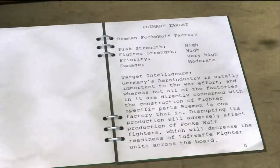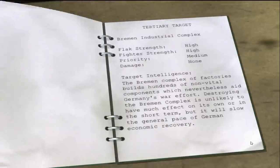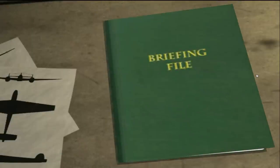The Bremen Focke-Wulf factory: flak strength will be high, fighter strength will be high, priority is very high, damage is moderate. We have clipped it in the past, but we want to wipe it out. The oil refinery: flak strength is high, fighter strength is moderate, priority is very high, damage currently is high because we did hit it hard. And the industrial complex is flak high, fighter high, priority medium, damage currently none. That looks all well and above board. Let's have a quick look at the reconnaissance film.